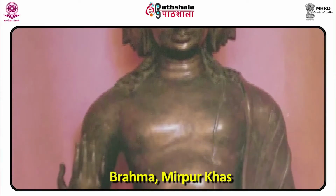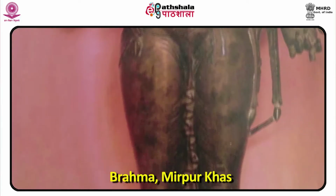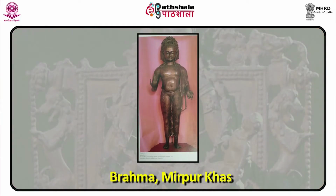Gupta period metal images. Images of Buddha made in metal have been discovered from Gupta and post-Gupta period. These are spread across the world in various collections. These are few in number, and only one Brahminical image of Brahma, from Mirpur Khas, Sindh, has been found yet. Krishnadeva, in his article on Gupta images, describes many of these metal images and analyzes them stylistically and makes the following observation.